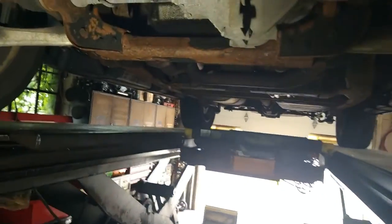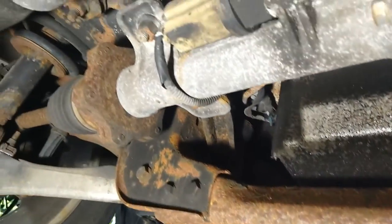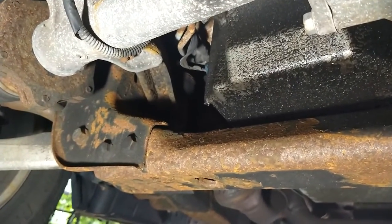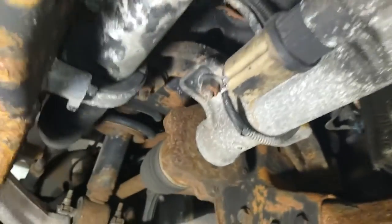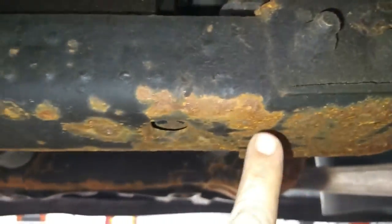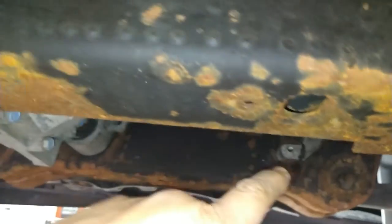Okay, so away from this, let's go to the truck and look at a couple of things here. Let me just give it some light. So, you could see the oil here. This piece has to be removed. Those two bolts here and two bolts here. This part of the cross member has to come off.